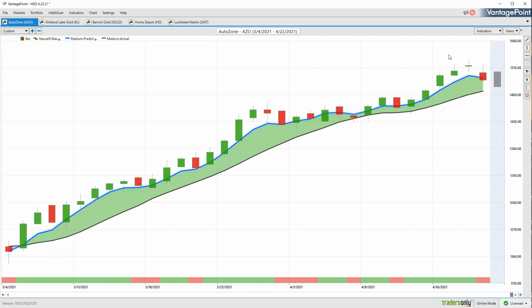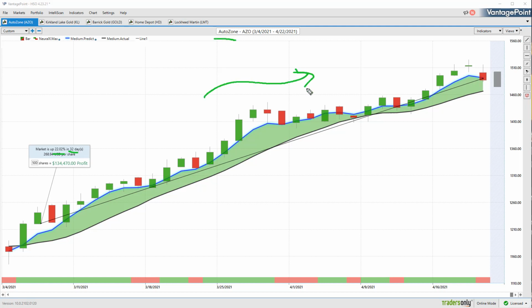Really nice opportunity here in shares of Autozone. We've seen a lot of similar opportunities over the past few weeks as the S&P has gone higher. Here you see about a 22% rally over the past 32 trading days. So what we've identified is that you really want to pick your spots in the market. Obviously, Autozone here has very straightforwardly said, look, this is a very strong uptrend, blue line above the black line. Use those predicted lows if you want to be a short-term trader and benefit off of this 22% rally.